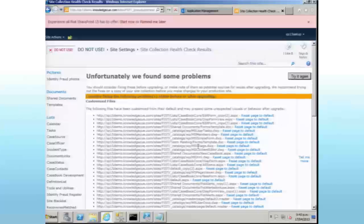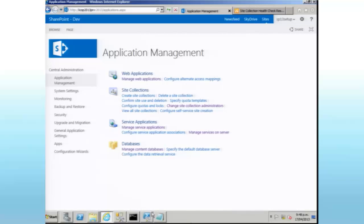There you go, cool. So in the background what I did was go in to upgrade this site collection here. If you go to the content database that we brought across, just to show you a little bit more around some of the issues that you'll encounter. Should I click on that link before? Apologies.